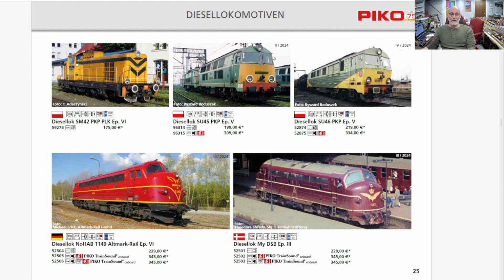And where would it be without a couple of Noabs? So we have a German Noab, which is running now. It's the Altmark rail, so I believe this is a heritage rail train, although some countries still use Noabs as primary locomotives. But I think this is a private company that does heritage runs. I think Altmark does that. I'm trying to remember. Okay, anyhow, here's another basic variation.